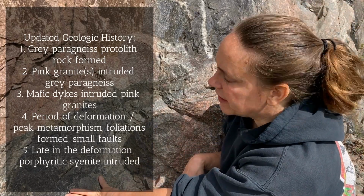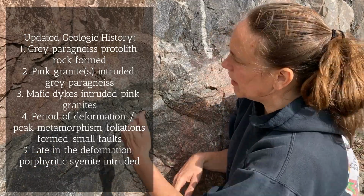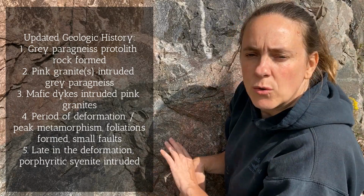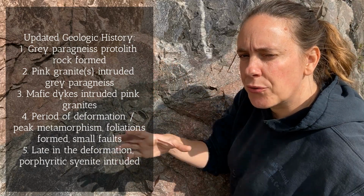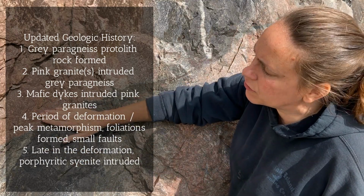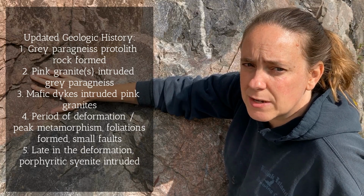This amphibolite dike displays the same orientation of weak mineral foliation as we can see in the surrounding granite and that we have seen in the other rocks. So although it's not strongly color banded, we can safely interpret that these rocks are part of the original pre- or syn-deformation assemblage. That is, that all of the gneisses that we've seen, the amphibolite gneiss, the gray gneiss, the various orthogneisses, all experienced the same deformation episode at the same time.